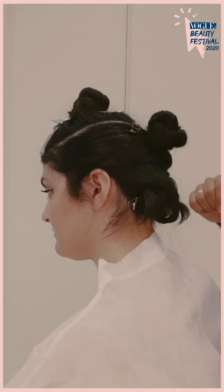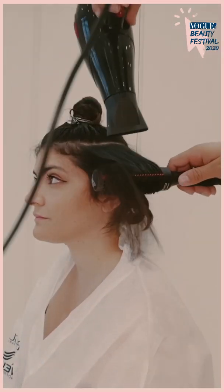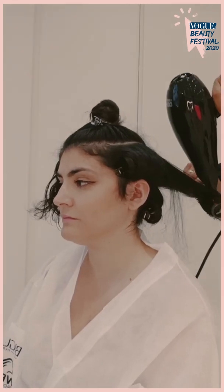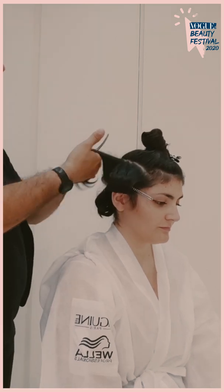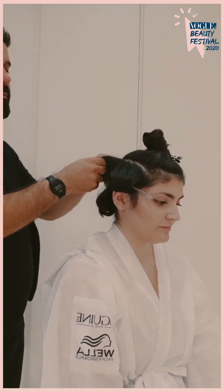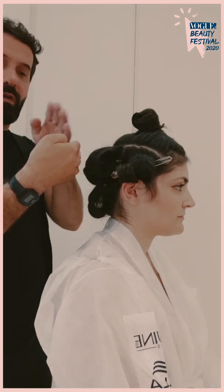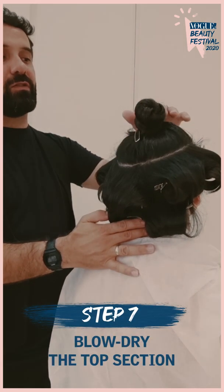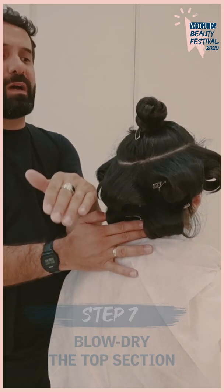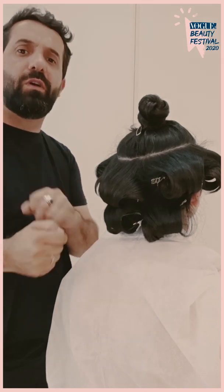Let's start now the second section. You can see here the first and second section, all the strands are worked inside, and now I need to work the last section, the top head section. Everything will be back to back side, but will be turned in another way. I will show you just now.